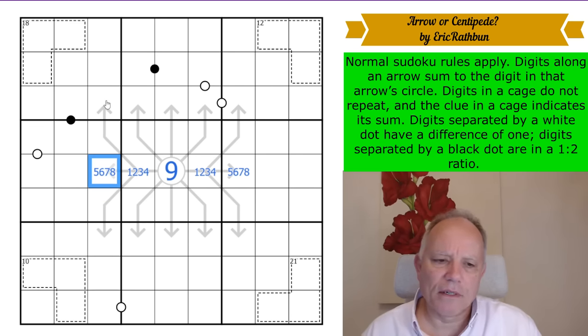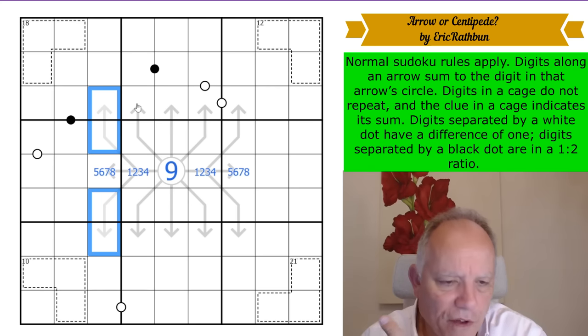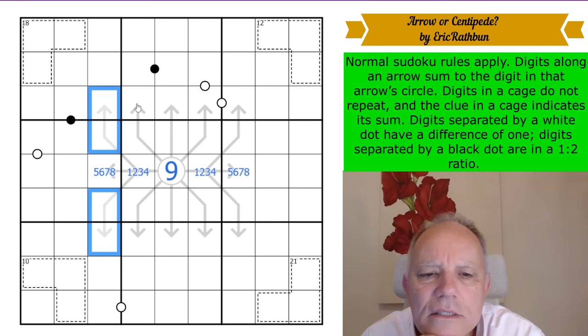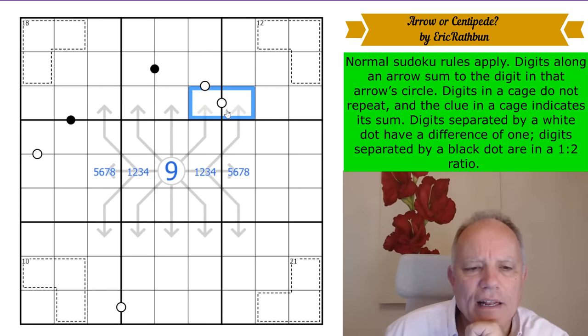If you have a 7 or an 8, there are different combination possibilities. You can use any of 1, 6, 2, 5, and 3, 4 with a 7. And you can use any of 1, 7, 2, 6, and 3, 5 with an 8. Don't know. What does this white dot do? What's that here for?